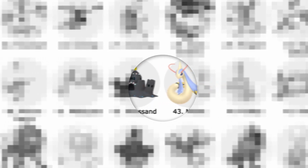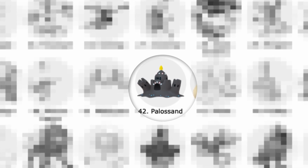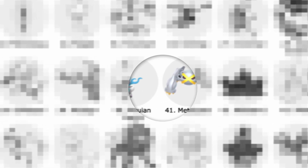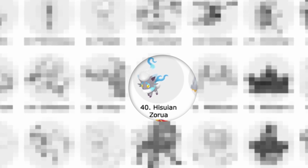At 42, Palossand. Tell me that black sand design does not look epic. At 41, Metagross. Yeah, you knew he was gonna make this list, come on. At 40, we have Hisuian Zorua. Again, Blue Flames are an instant winner when it comes to Pokemon shinies.